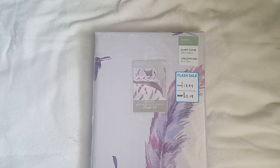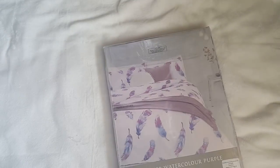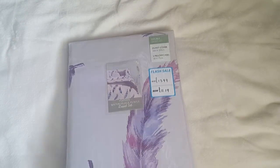And then I thought that's a really easy way to just mix up your room a little bit. So I picked that up. I thought that was really, really pretty. It's got hints of pink in it as well. Pink and purple. So that's the bedding set. And as you can see, that was in the flash sale. It's £11.19 for a double duvet set. I thought that was brilliant value.